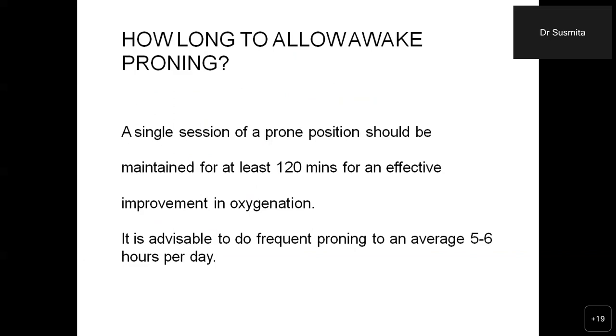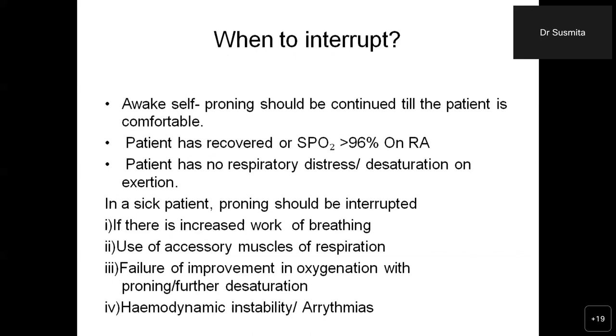When to interrupt? Awake self-proning should be continued till the patient is comfortable, has recovered or SpO2 is more than 96% on room air, and has no respiratory distress or desaturations on exertion. In a sick patient, proning should be interrupted if there is increased work of breathing, use of accessory muscles of respiration, failure of improvement in oxygenation with proning or further desaturations, hemodynamic instability, and arrhythmia.